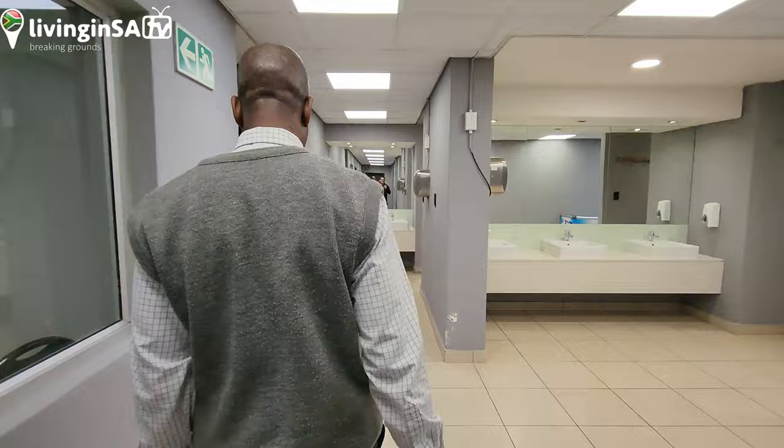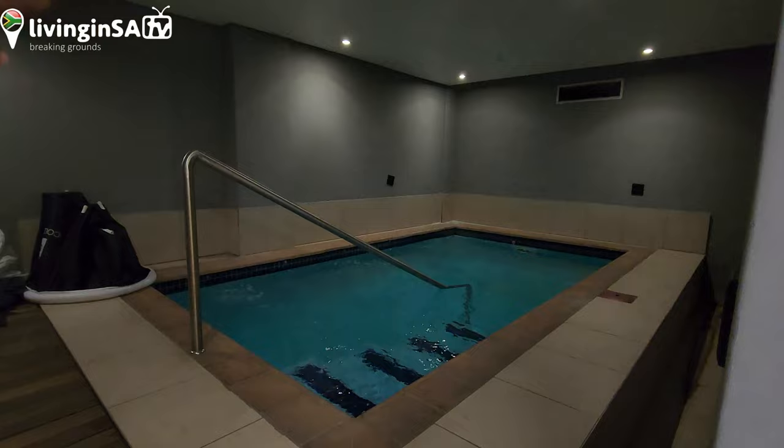Our jacuzzi is normally used for ice swimming. The guys put ice inside the jacuzzi and swim in very cold, icy water. They're not swimming in hot water, they're swimming in cold water. That's for the rugby players, they'll be doing the ice bath in here.